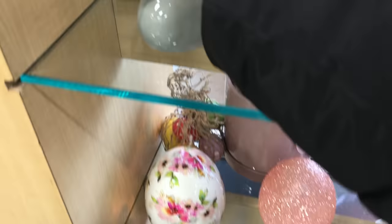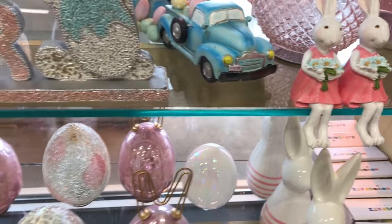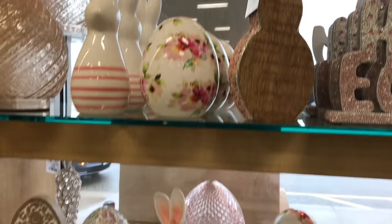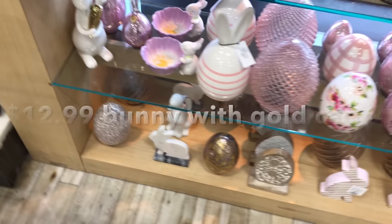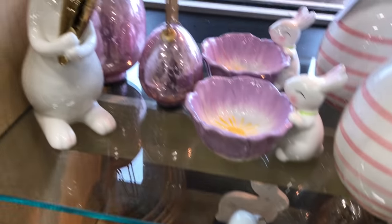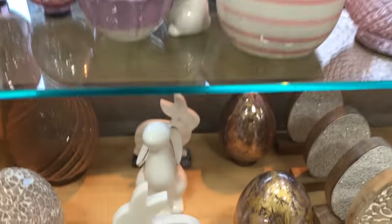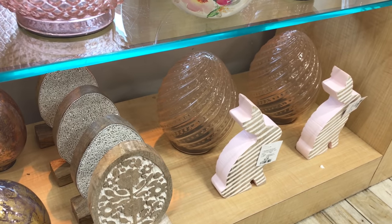there's just a bunch of cute things. Like, look at this little guy. And then there's all these beautiful pink. Oh, look at this sweet little boat bunny. So many cute items. The wood ones, the giant eggs. The bunny with the carrot is cute. Oh, these are sweet too.